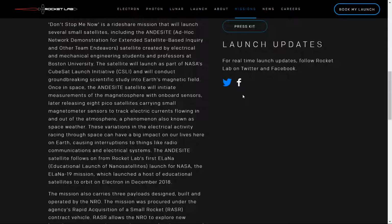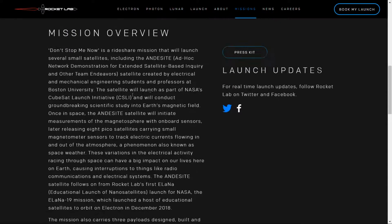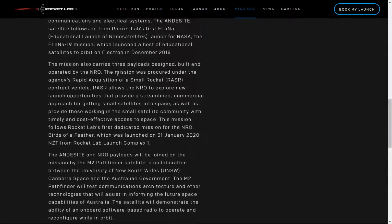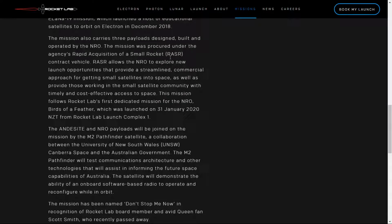So here's the mission overview. Since it's a rideshare mission, not a dedicated mission, there will be many more satellites along with it. As you can see here, it will have the NASA ANDESITE, Ad Hoc Network Demonstration for Extended Satellite-Based Inquiry and other team endeavors. ANDESITE is created by electrical and mechanical engineers and professors of Boston University. It is a part of the NASA CubeSat Launch Initiative to study the Earth's magnetic field. The other one is the NRO, with three payloads. The mission was procured under the Rapid Acquisition of a Small Rocket vehicle contract, allowing the NRO to explore new launch opportunities that provide a streamlined commercial approach to getting small satellites.